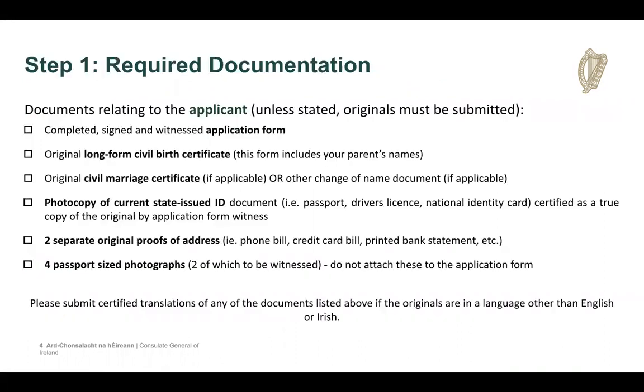With regards to the required documentation needed to apply for foreign birth registration, I will start first with the documents relating to the applicant. Please be advised the documentation list that I will be going through is for those who are applying for citizenship through their grandparent who was born in Ireland. First, you'll need your completed, signed, and witnessed application form that you completed online and printed. You'll also need your long form civil birth certificate.